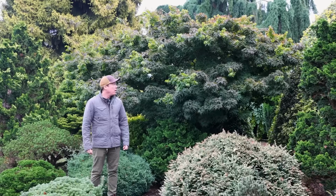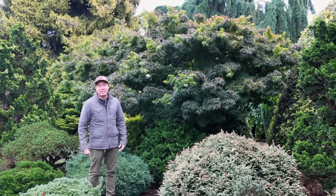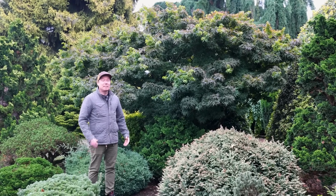All right, so here's Makawa Yatsubusa. So this is an Acer palmatum that is one of my favorites.